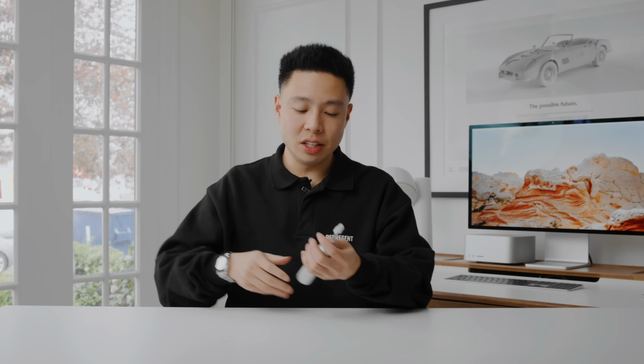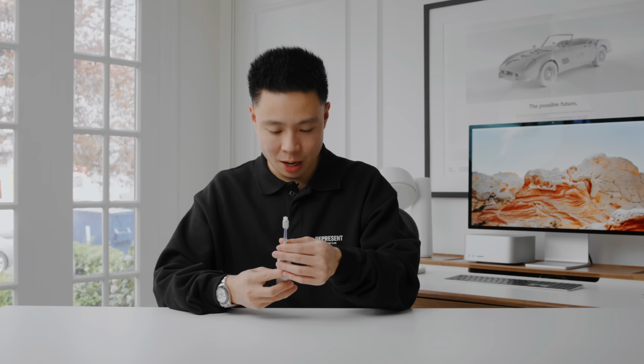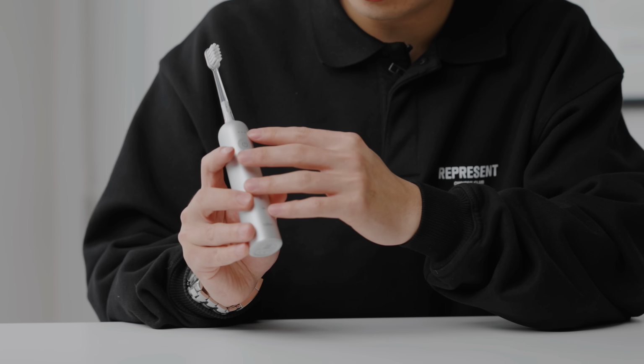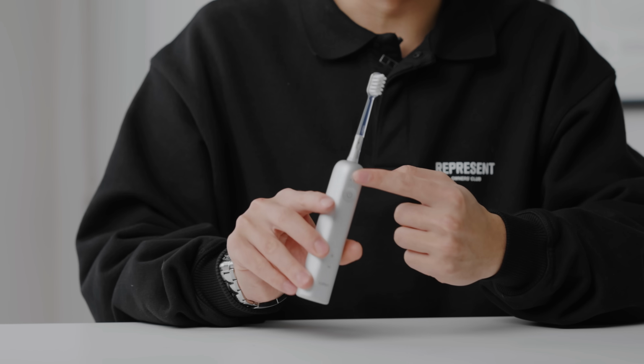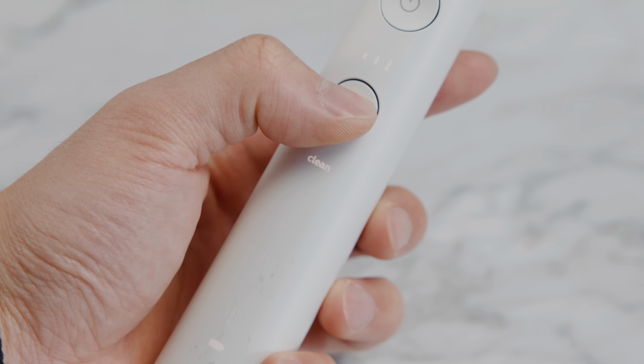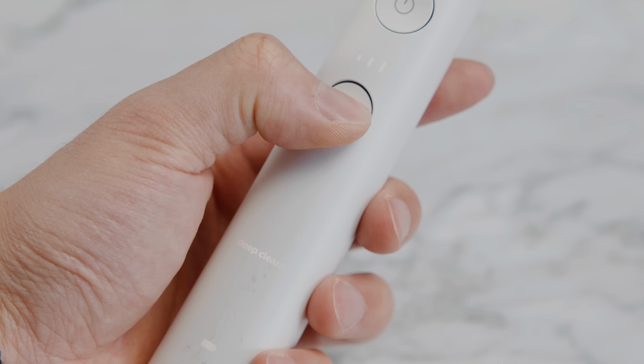I found that having everything set to the medium and its presets worked really well, but you can change it and have the options depending on the time of day and the type of brush that you're looking for. And just having these 3 different presets right here is just a lot better than having all these different modes listed out, as you can really customize it exactly the way that works right for you.